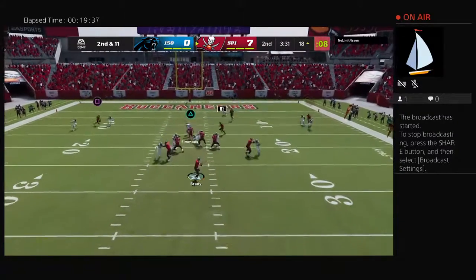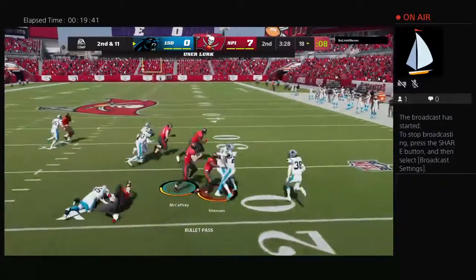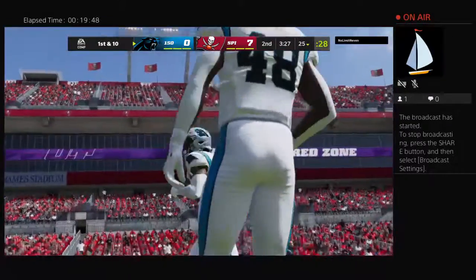To throw again on 2nd down. Brady. Oh, that's into a sea of bodies, and it's intercepted. Isaiah Simmons picking it off. And the return will stop right around the 25.